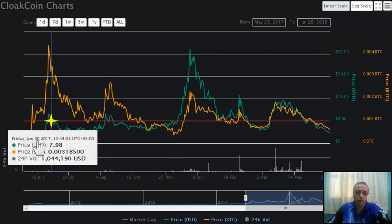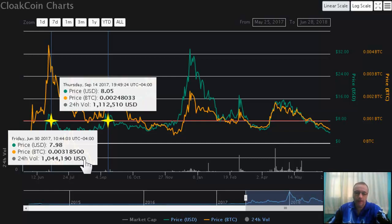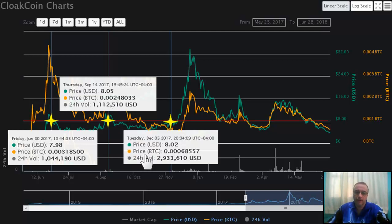On Friday, June 30, the price of Cloak coin was around $8, but it took 318,000 Satoshi to buy one Cloak. So this is something you need to know. And here, another date, September 14, 2017, around $8, it took 248,000 Satoshi to buy one Cloak coin. And here, on December the 5th, 2017, around $8, it took only 68,000 Satoshi.